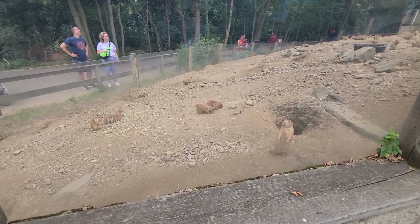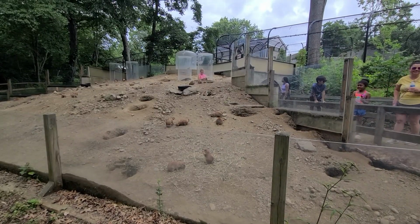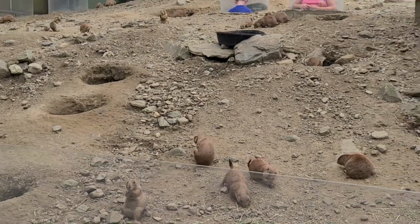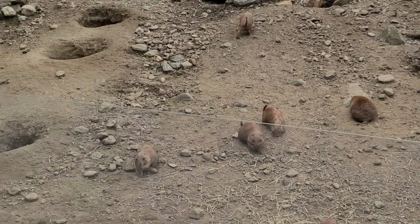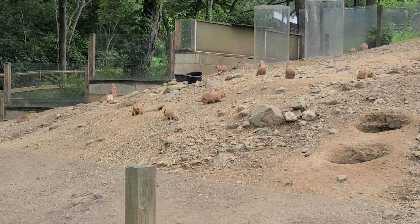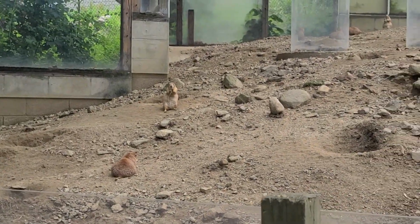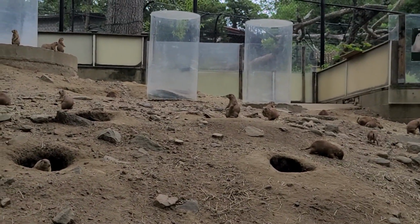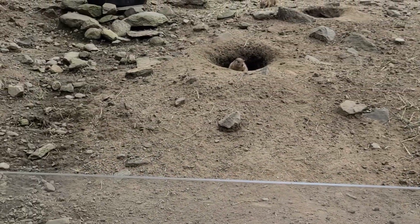We're gonna go see. Oh, look at the baby. Guys, look at them. And they make a lot of holes there. See all the holes? There's a hole in here. You could go through a hole and come up in this glass. All these kids can fit in there. Well, the guy fit in.